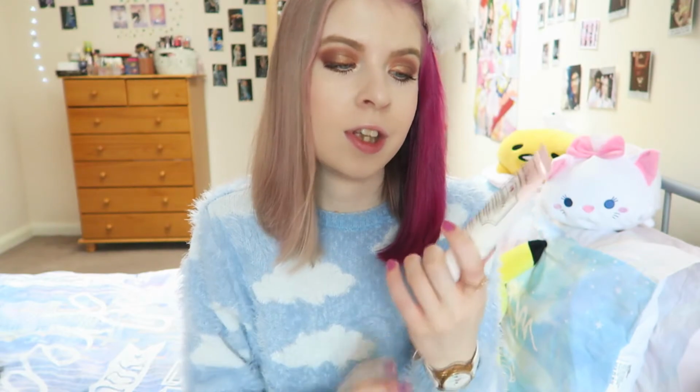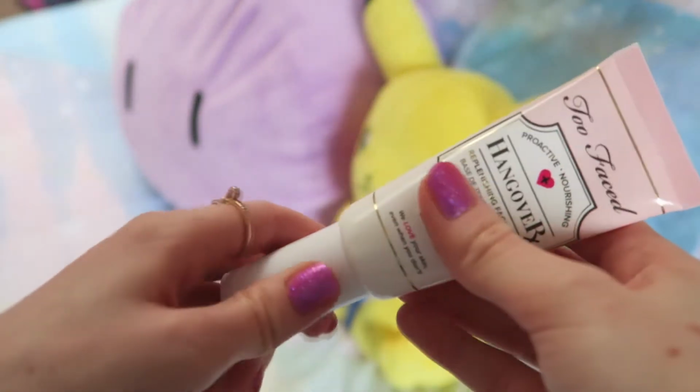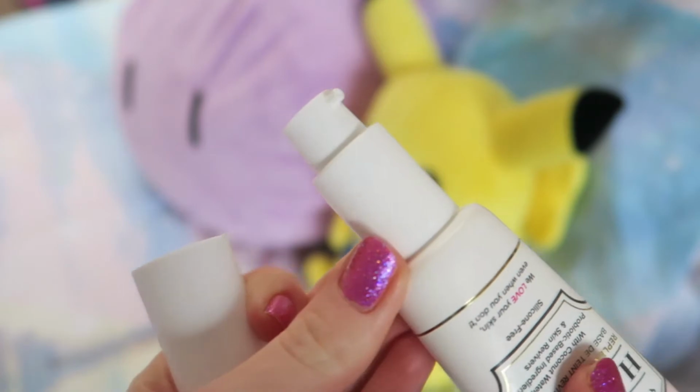And my favourite one for this time of the year specifically is the Too Faced Hangover Primer. I'm normally somebody who prefers to use more of a pore minimising primer just because I have quite large pores in certain areas, but I found that my makeup was looking a bit too matte for my liking and I wanted to look a bit more healthy and dewy, so I got this recently and I've really been enjoying it. It is a replenishing face primer with coconut water and skin revivers, and it is silicone free, and this just helps my skin look super hydrated and awake.